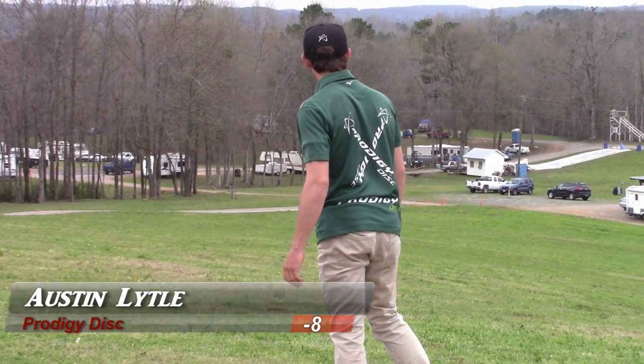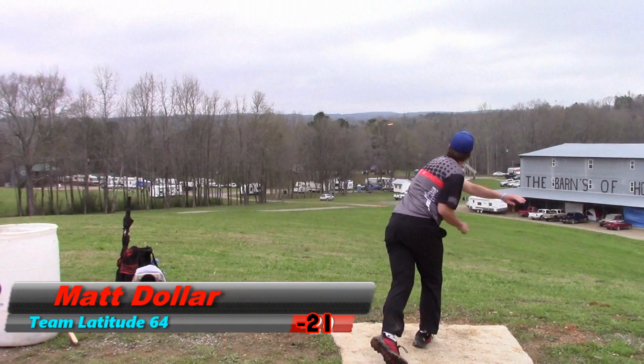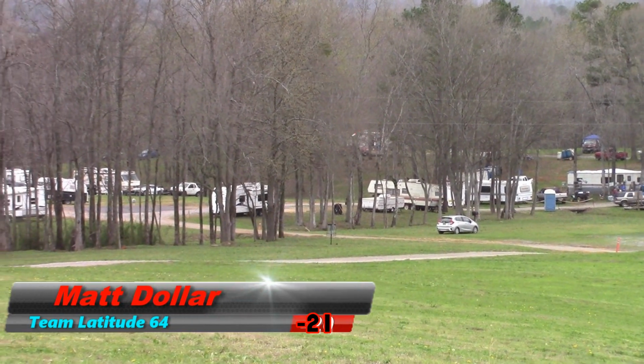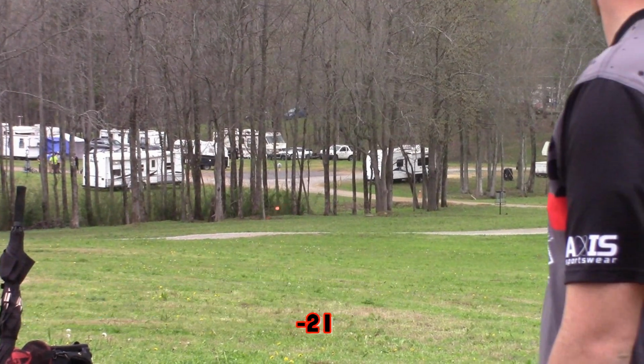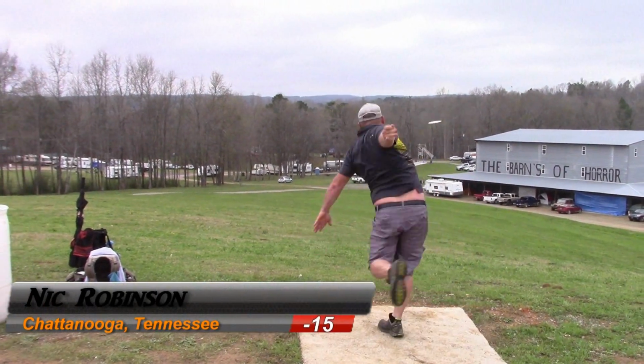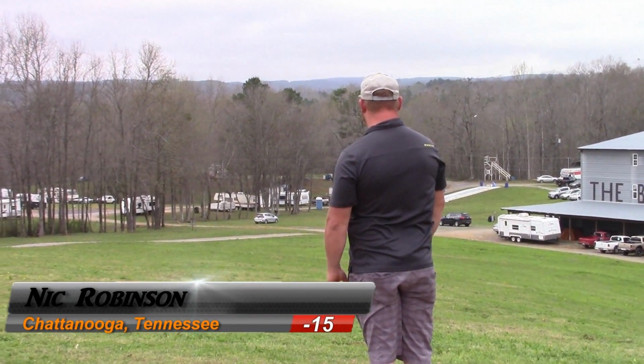Lytle's going to go forehand, and he's let it come out just a little bit early. Really flirting with that OB on the right. I'm going to make sure I don't flirt with the OB on the right. No reason to give away any extra strokes here at the end. I throw the Fluid Enforcer over to the left, and may have a putt, may not. We'll see what it looks like once we get down there.